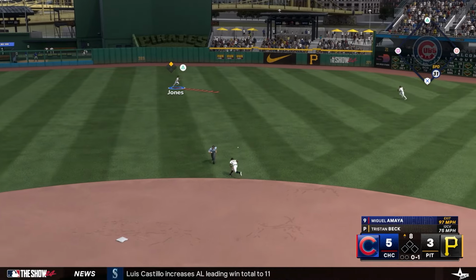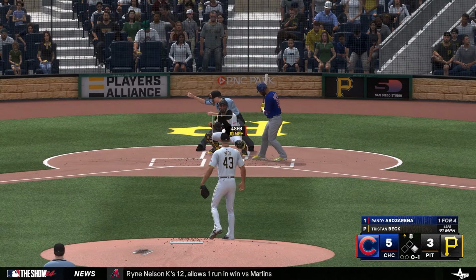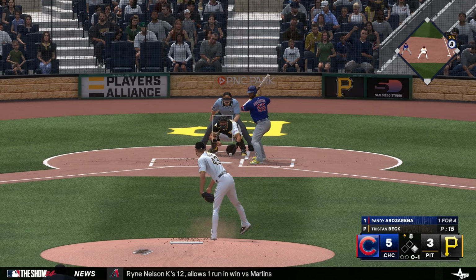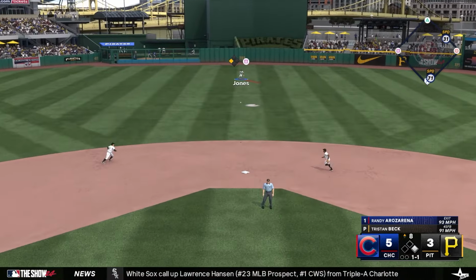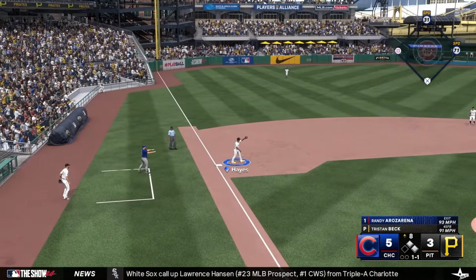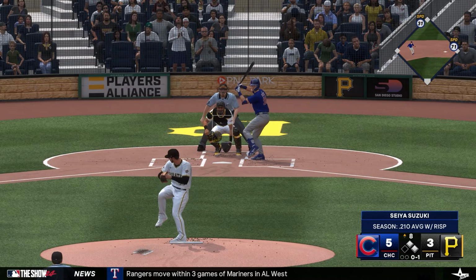Ground ball. Johnson unable to play it. We might get swept here. What a turn of events. The road team is going to win all 6 of these 6 games. 1 ball, 1 strike. Crowd's turning out tonight, almost 36,000 in attendance. And it's time to pull Beck, I believe. We're going to go with Romero. High stress situation here in the 8th. Number 59.